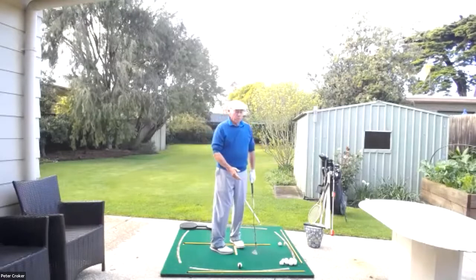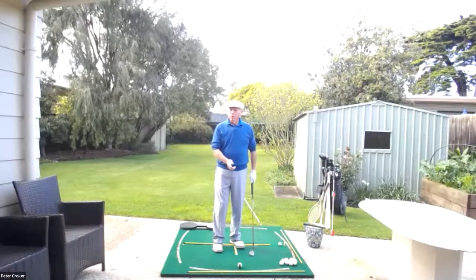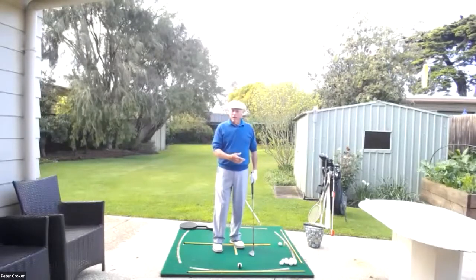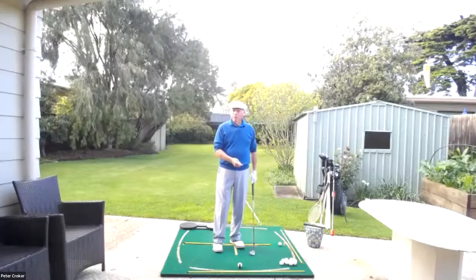The other thing is when you've got the right alignments, you get the same feeling throughout the swing. It's much easier to repeat the feel of the swing. Because you're doing it consistently, it's easier to be relaxed. And so golf becomes, good golf's easy, when you've got your alignments in.